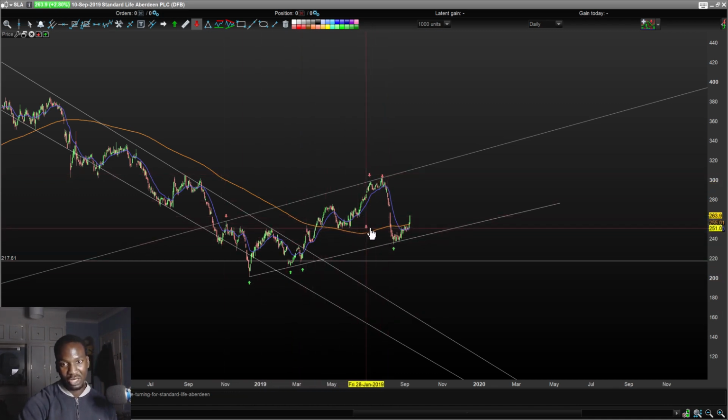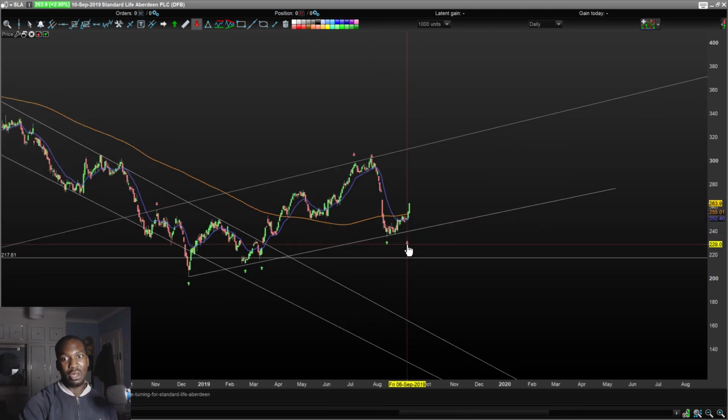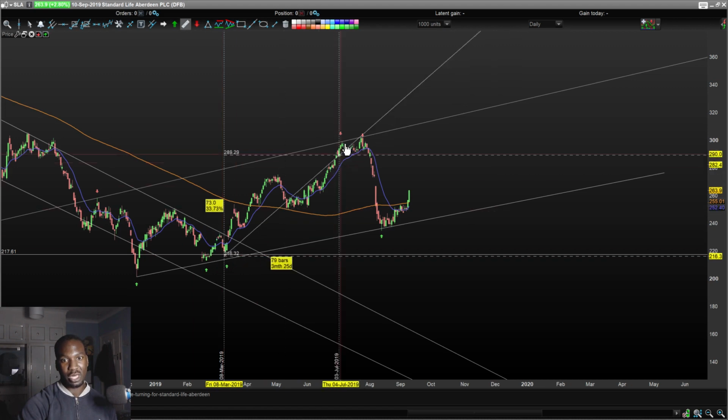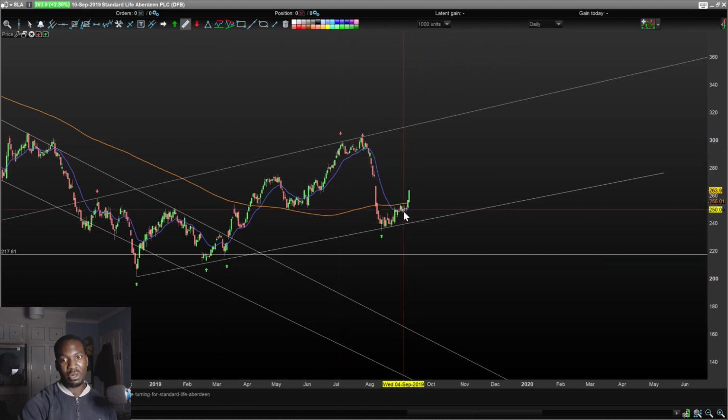The 180-day simple moving average is now finally underneath price, and if this bullish momentum continues, I can see it creeping all the way back up to at least the 300, 310 position. But it's a slow burn in this one, as I said before. It takes its time when it climbs up. It took about 3 months from here to here. So I wouldn't expect it to be moving like this all the way up. I think it'll do a lot of retracing, but it'll make its way back up to 300 eventually.